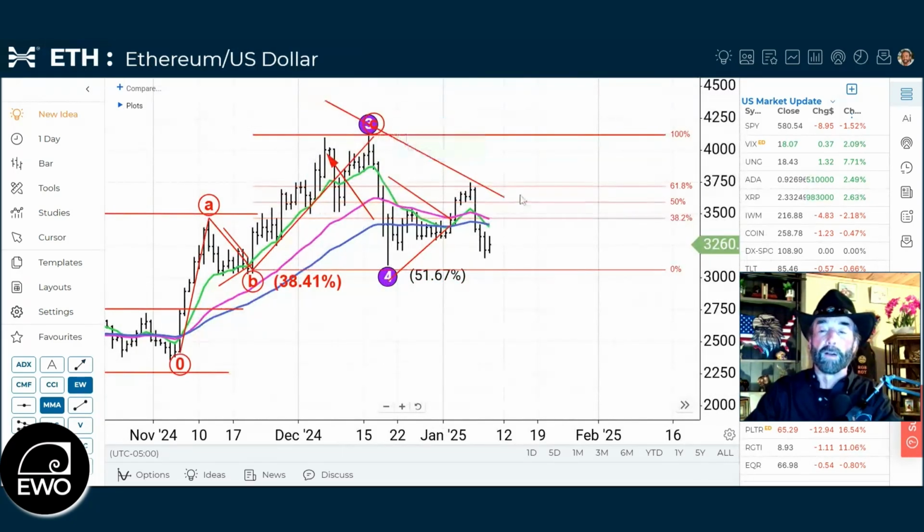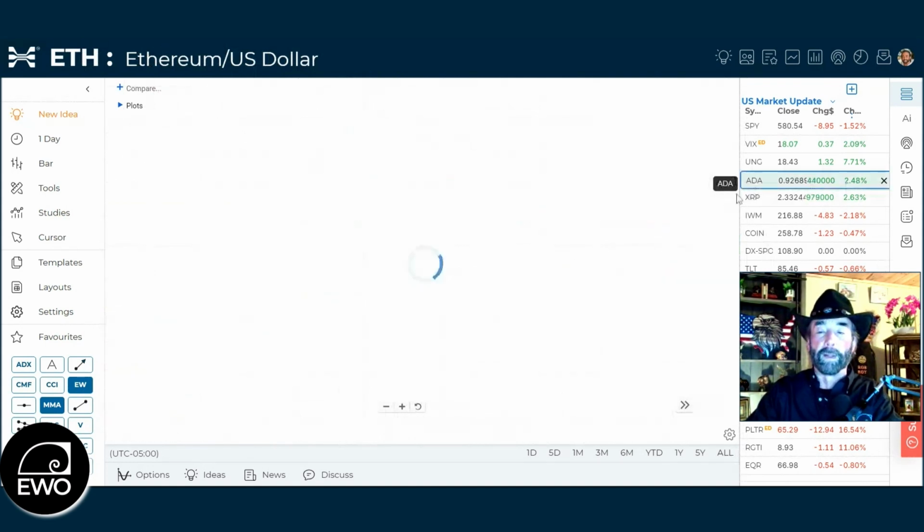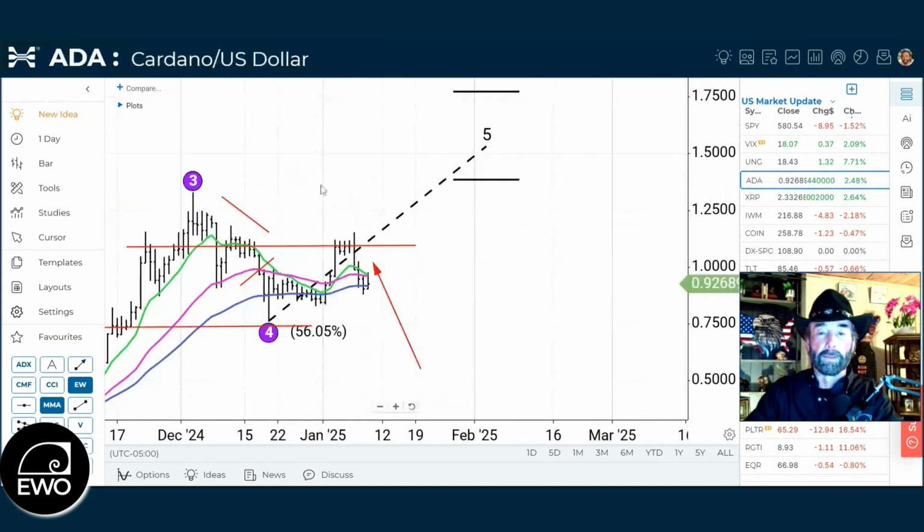We started to break above it, but again, a lower high, and then we broke back down. But we're in a pretty good range here. As long as we stay above 3,000 in Ethereum, I think we're fine there. A couple ones that people have been looking at and talking about lately.